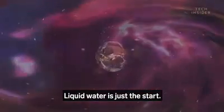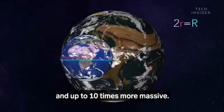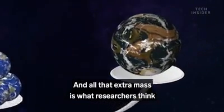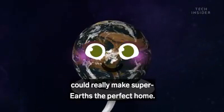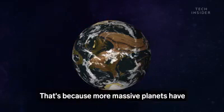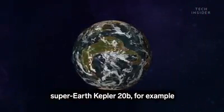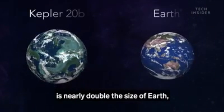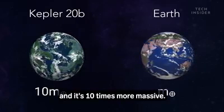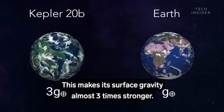Liquid water is just the start. These planets can be almost double Earth's radius, and up to 10 times more massive. And all that extra mass is what researchers think could really make super-Earths the perfect home. That's because more massive planets have a stronger gravitational pull. Super-Earth Kepler 20b, for example, is nearly double the size of Earth, and it's 10 times more massive. This makes its surface gravity almost 3 times stronger.